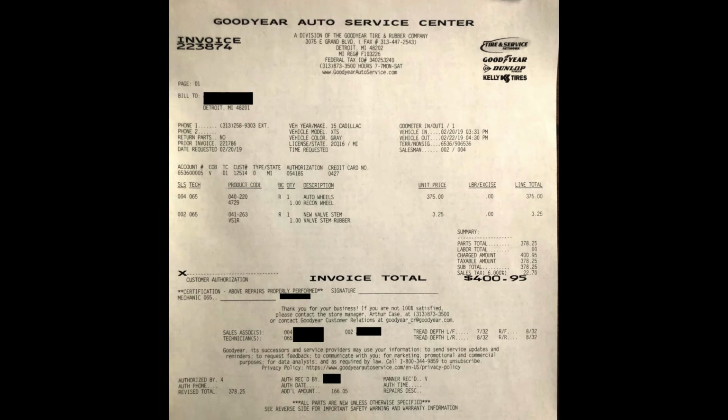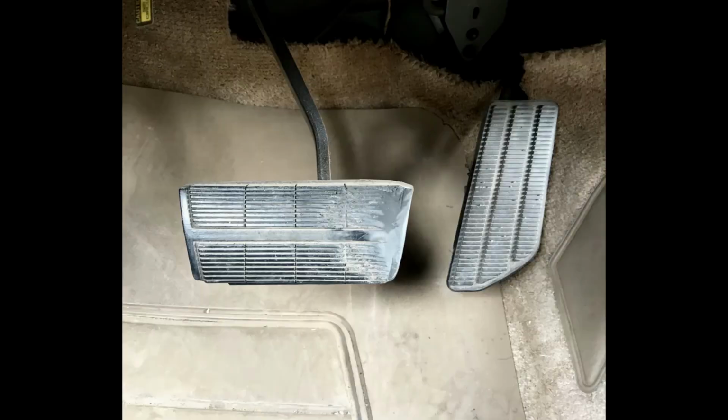No maintenance history. It's a serious red flag. It means you may run into costly repairs later. Extremely worn out or brand new brake pedal. It means the car has been driven mostly in city stop-and-go traffic, which is not good for any car.